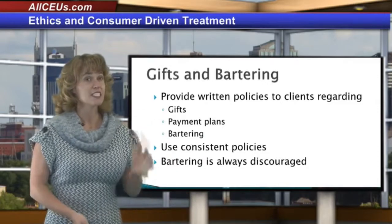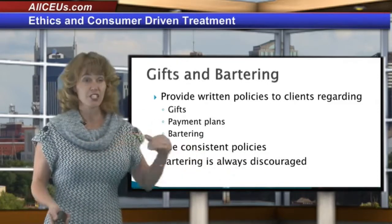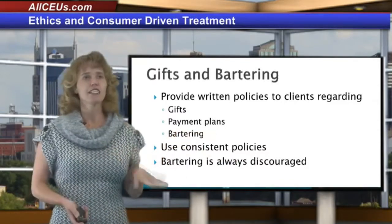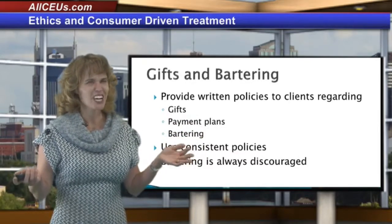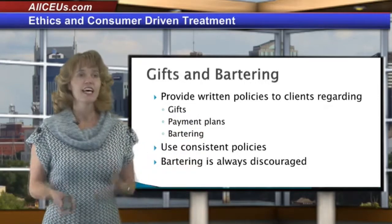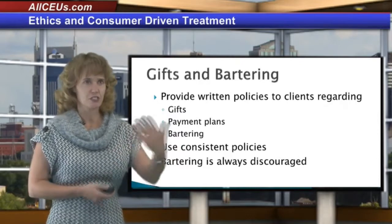Try to use policies that are consistent not only in your practice, but throughout the profession. If nobody else in your circle of colleagues hugs their patients, there's probably a reason for that. Let's not hug our patients. If other people do, then understand what the limits and boundaries are and how those communications play out.